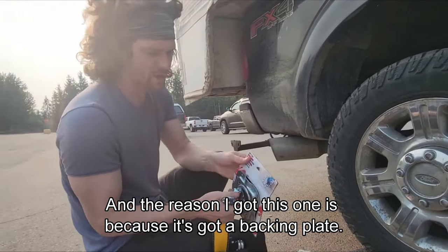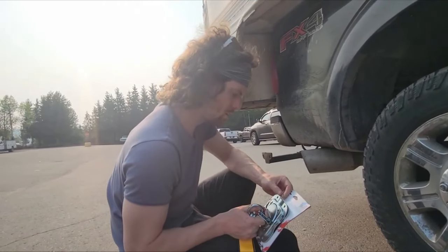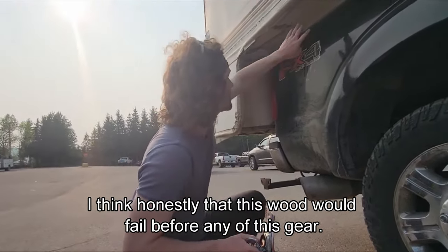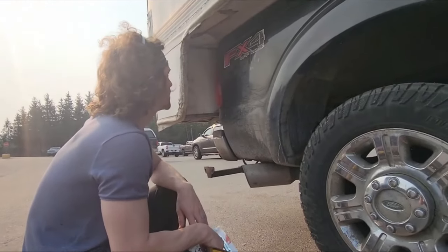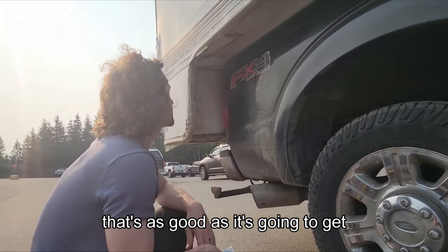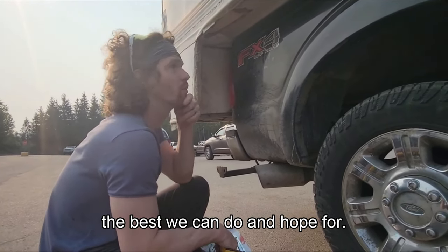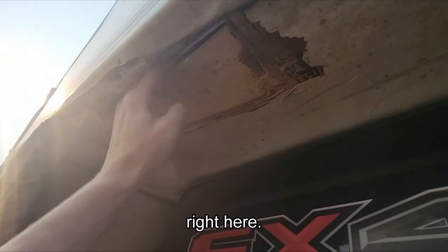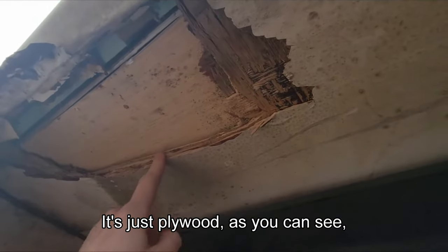And the reason I got this one is because it's got a backing plate. So I think honestly that this wood would fail before any of this gear. So that's as good as it's gonna get. That's the best we can do and hope for. That's inside the camper right here. And then this has been blown through. It's just plywood, as you can see.